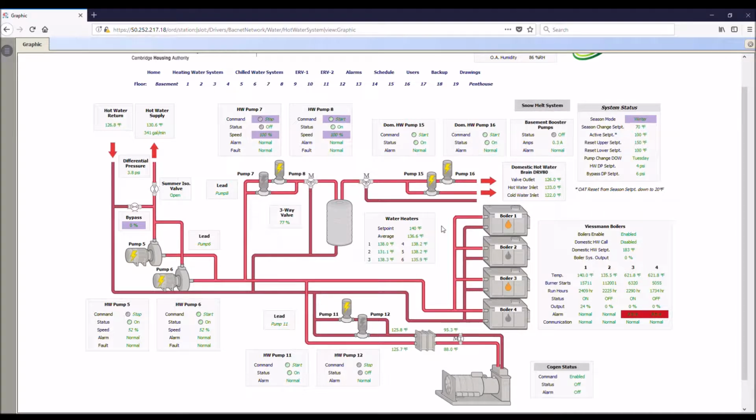So the general idea here is there are 2 modes of operation: winter season and summer season. And basically all that means is, are we providing heat to the building or are we not? So during the winter, these pumps run and provide heating water to all the heating water coils in the building. This is the temperature that we're supplying, and this is the temperature coming back. Typically, it'll just be 1 pump. Well, not typically. The designs just have 1, so that only 1 will ever run.